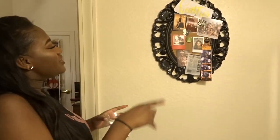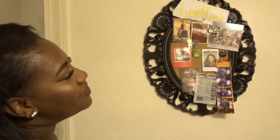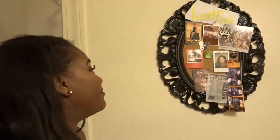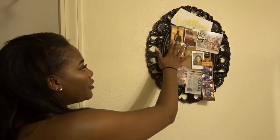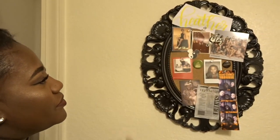So then right here, one of my favorite things in my room is this bulletin board. The bulletin board itself I got from Ross. I just go to Ross every day. So I have this Heather thing because Bethany, Ronnie, and I are the Heathers, and I'm Yellow Heather. So I had Heather written out in yellow because I am Yellow Heather. And then I have a Marilyn Monroe baseball card. I got it from a thrift store. I have a couple of them, but this one was my favorite.